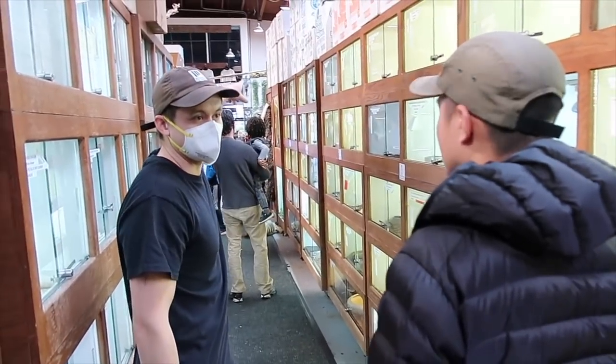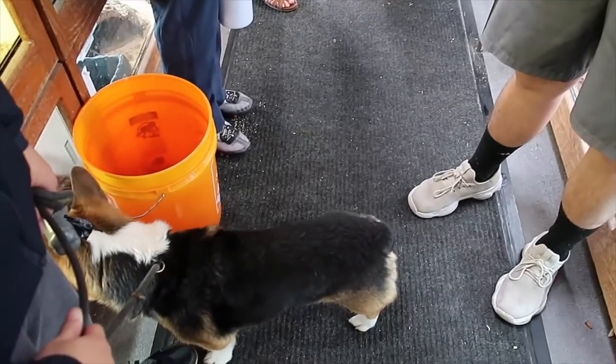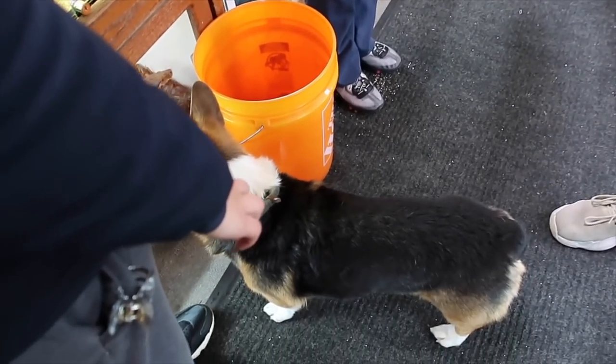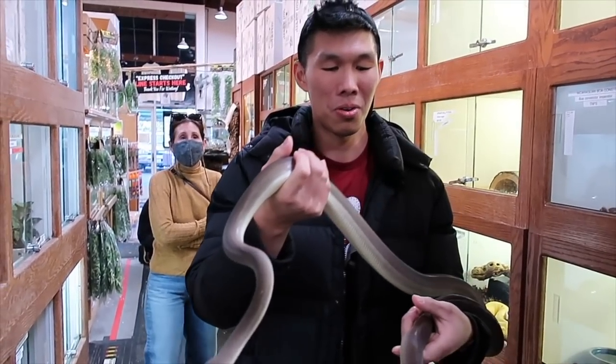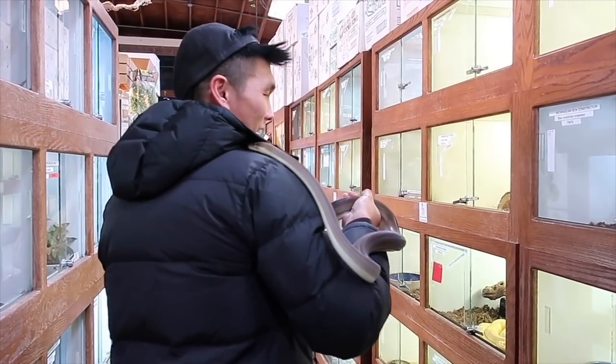And then it was off to the snakes. This is an Australian olive python. Gatsby, do you see him? No. He sees the other snake. Yeah. He's looking at the other snake. Gatsby's like, So I'm not really afraid of snakes, so I decided to try holding this one. Oh man.